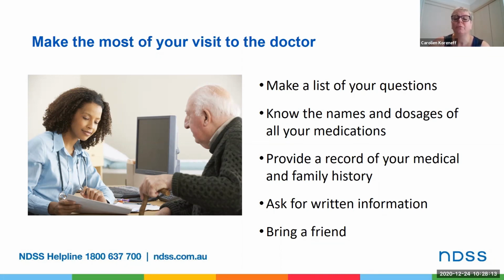Know the name and dosage of all your medications, including any over-the-counter medications. Consider taking a list of your medications to your doctor, or take all the bottles and packets with you if that's easier. Tell the doctor if you are getting advice or treatment from other health professionals, including complementary therapies, vitamin supplements, or herbal treatments. If you need repeat prescriptions, make a note to ask for them. And giving a written record of your major past medical and surgical events to the doctor on your first visit is an excellent idea. Knowing about your family's medical history is also helpful.